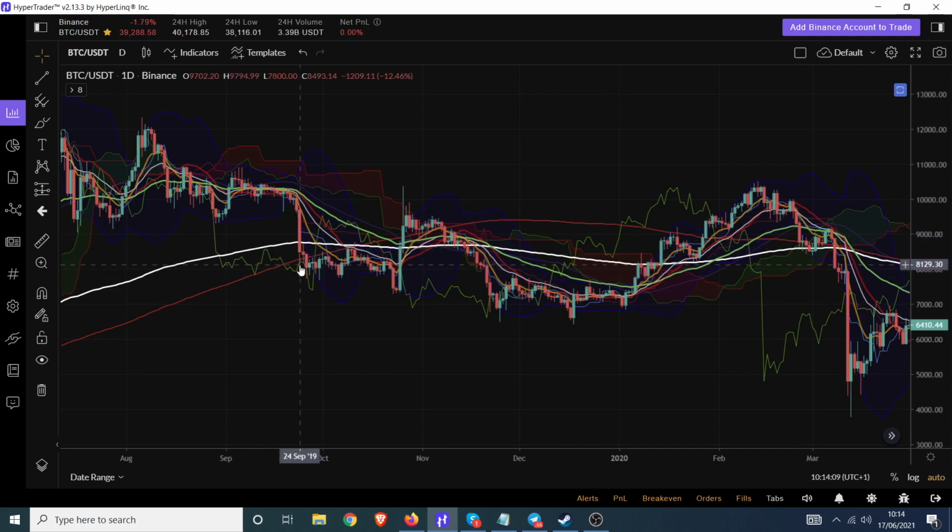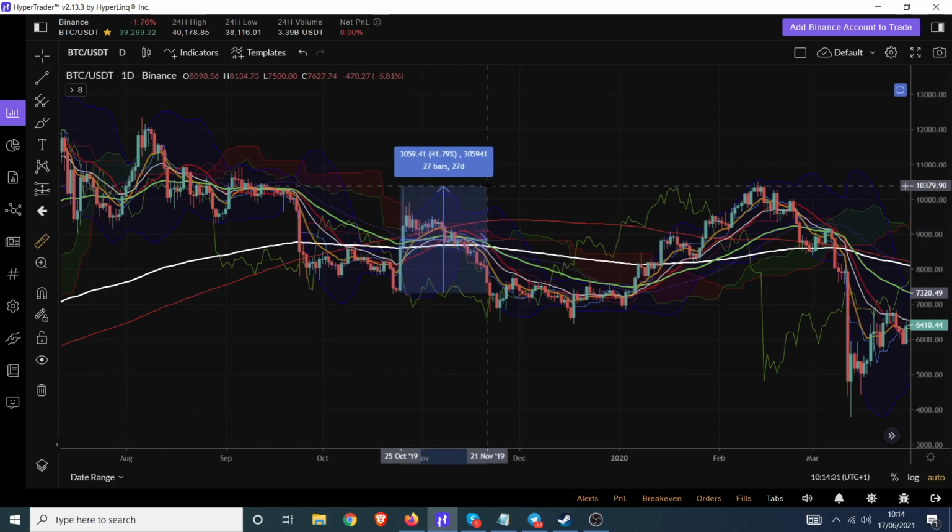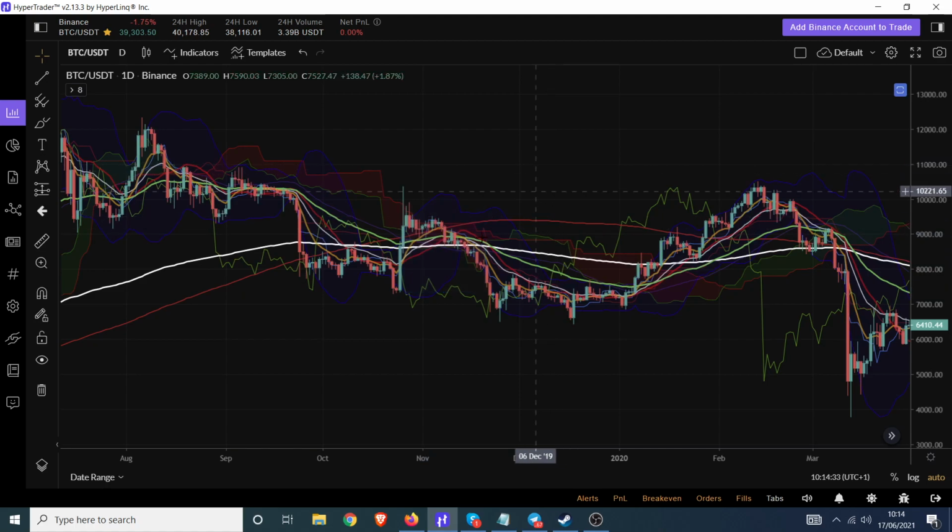You know, breaking down below the 200 exponential, coming up to get rejected from it. That's an area to short from. But anticipating this, which would have taken a couple more days, people get too excited, way too excited. The shorts were stacked high, like a big block of Jenga, and what happened? The most epic annihilation of those shorts altogether. 41% move in a couple of days, in a 24-hour period.